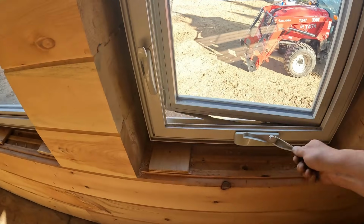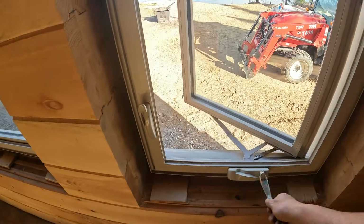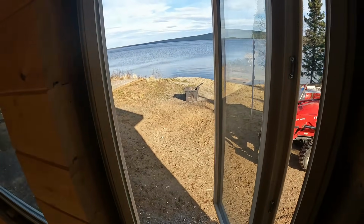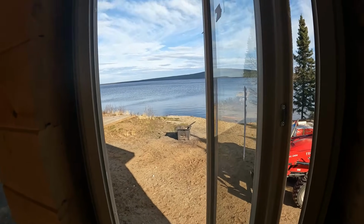I'll open up a couple windows there because they say the first time you light the stove, some gases and stuff come off while the stove is curing. Oh, look at that gorgeous day out there.